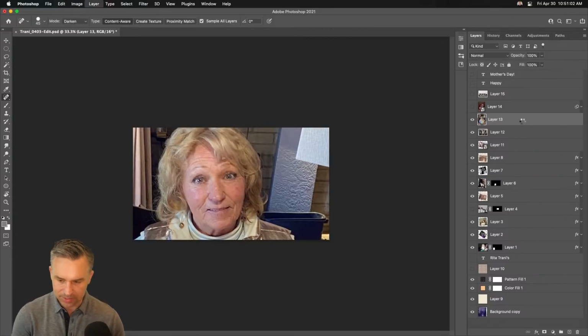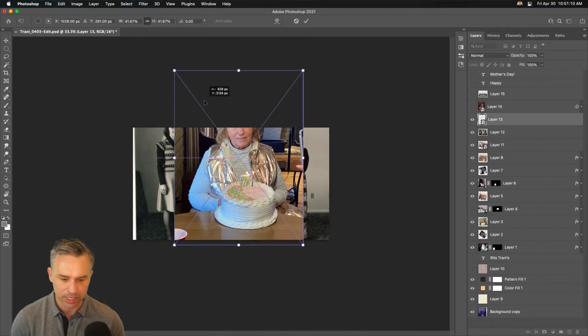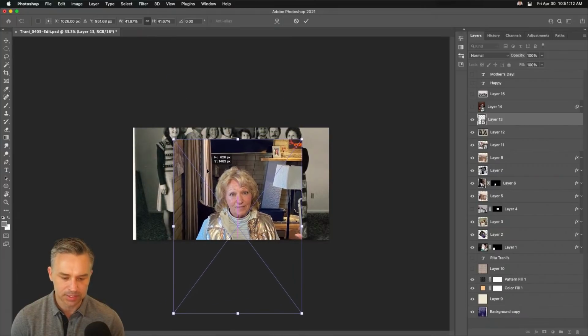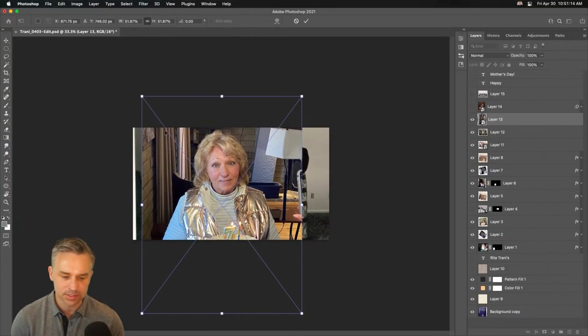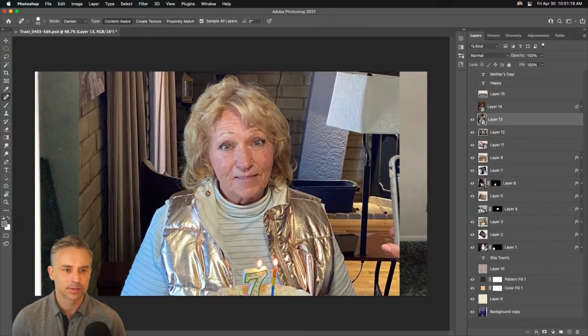I will take this and turn it into a smart object because I want to keep the quality at all times. So now it's a big smart object, but I can shrink it down and bring it into place. This is when she's 71, so this is back in January. Cool. I wish I could pull off that jacket too. Look at my mom. Look at how awesome this is. What a cool jacket that she has, right?